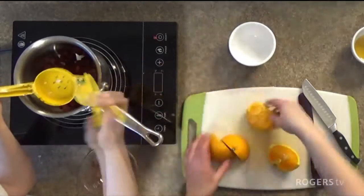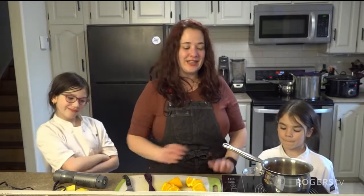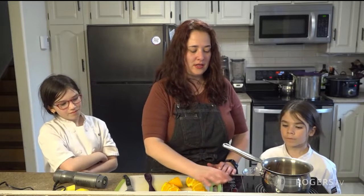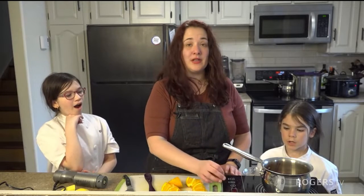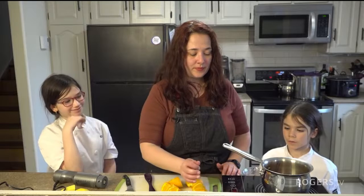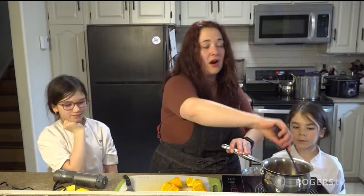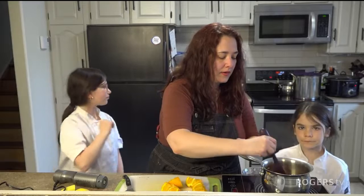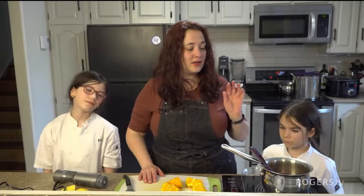Okay. All right, so now that we've got the raspberries and the orange juice in, we're just going to turn this on and we're going to heat it on about medium. You don't want it to burn, but you do want it to come to a boil. So, about there. Give it a stir and you want to keep an eye on it. Stir it every once in a while. All right, we'll let that do its thing. Now, while the coulis is cooking, we're going to make our coconut crema.